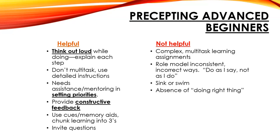The other thing that's helpful for them is to use cues or memory aids and to chunk learning into threes. And I'm going to help you understand what chunking is. I want you to try to remember the following number that I'm going to read. Okay, don't write it down, just try to remember it. 3, 6, 5, 2, 1, 8, 9, 7, 3. Let me read it again. No cheating, no writing it down. 3, 6, 5, 2, 1, 8, 9, 7, 3.